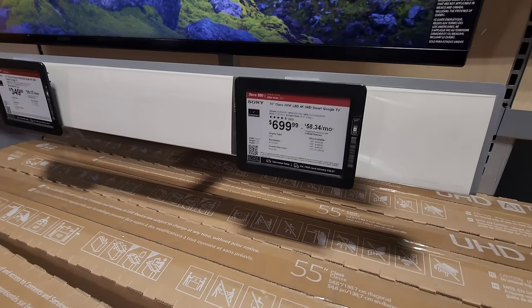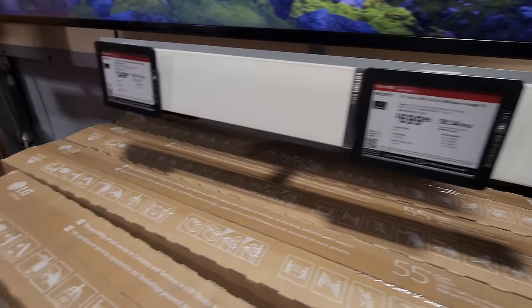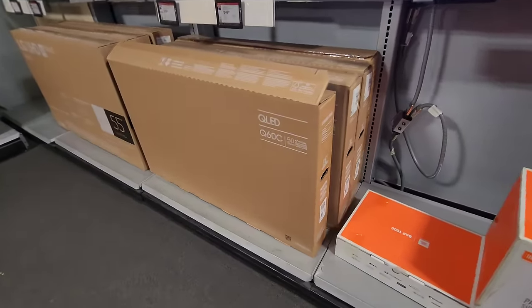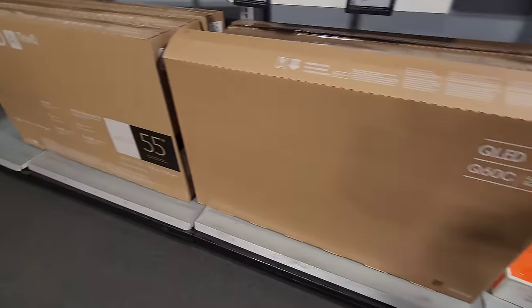But again, the store was very neat. I also really don't recommend any open box if you can help it, unless you can get a very full extended warranty. And there's the 60C there.